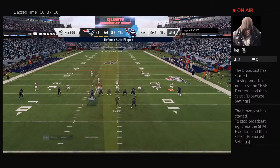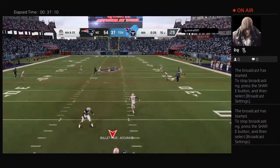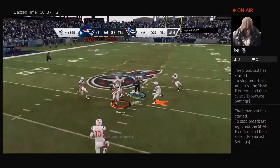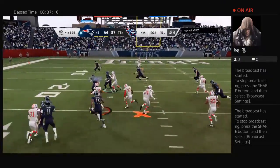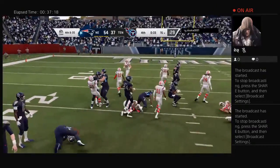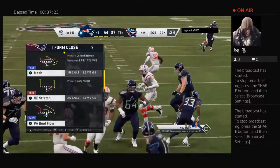Here we go on 4th. Tannehill. He's going to let it fly. And my goodness, another interception. Picked off by Deron Harmon. And what a return as he brings this all the way back down to the 20-yard line.